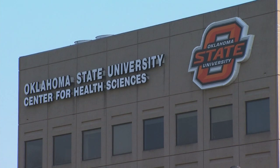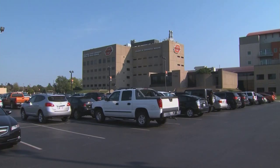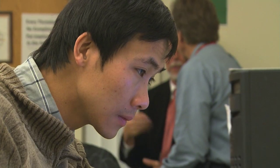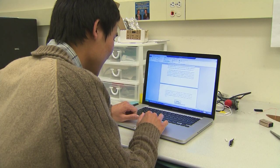Benjamin is the interim provost of graduate programs at Oklahoma State University's Center for Health Sciences in Tulsa, also associate dean of biomedical sciences. He says developing the shirt requires collaboration between many OSU departments. It's really a partnership between health science faculty, engineering faculty, and human science faculty. Professor Satish Bukkaputnam and his graduate students looked at the monitoring idea from an engineering standpoint. They had to determine the best way to collect and send a patient's data.